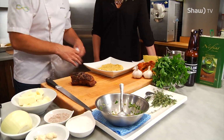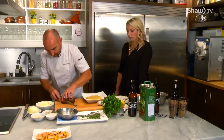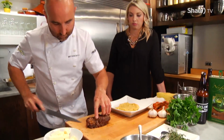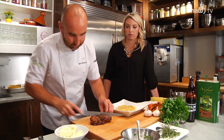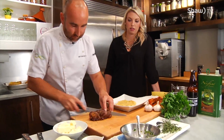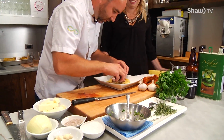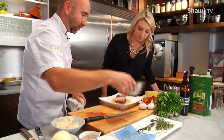And then grab our lamb. Awesome. Of course, we're watching for the grain and making sure that we're not cutting with it. Beautiful. Rockstar. Here, the honors are all yours.